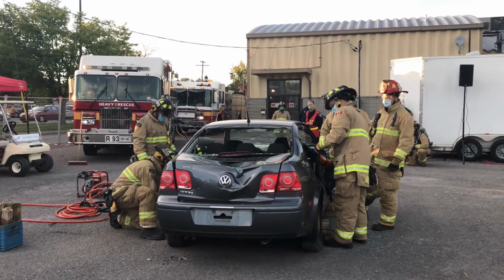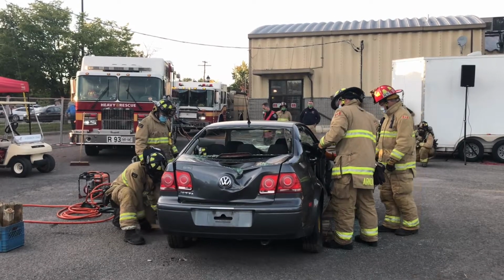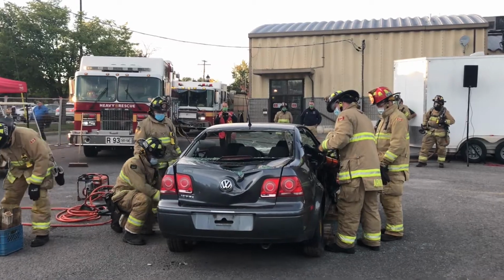As we remove parts from the vehicle, the vehicle gets lighter. We have to recheck our stabilization again, assuming the patient's still in there. We don't want the vehicle bouncing around one way or the other.